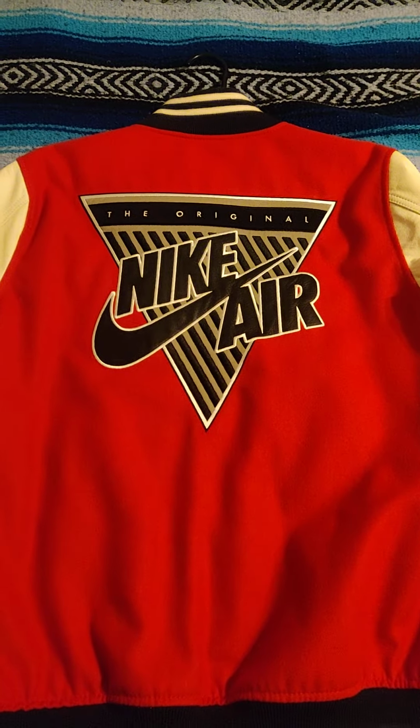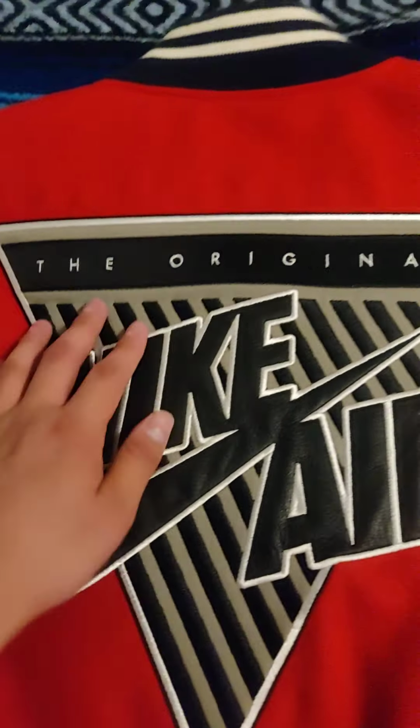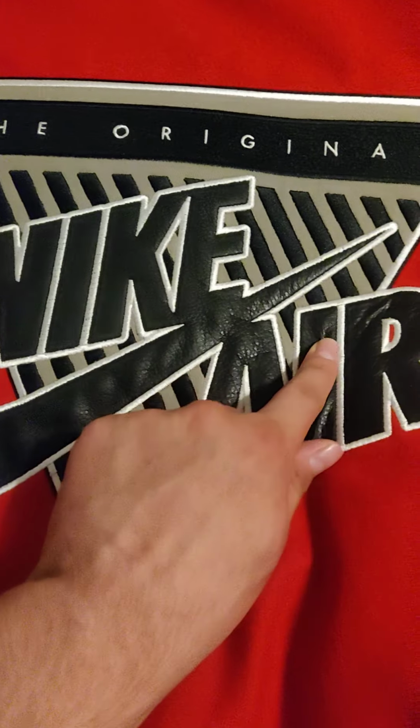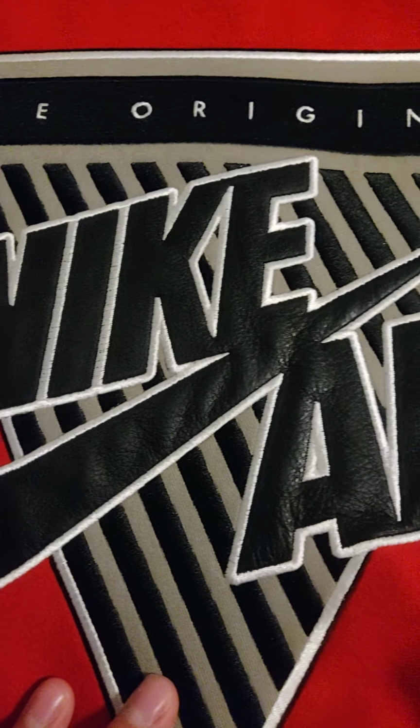Let me show y'all the back, though. Y'all see, this is the back, the original Nike Air, huge triangle patch. This is all embroidered, this is black leather, all embroidered, as you can see.